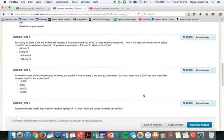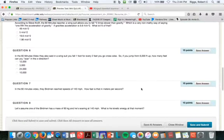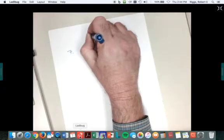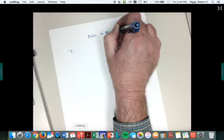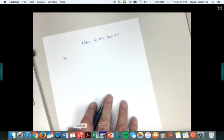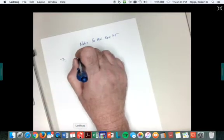Okay. In the 60 Minutes piece, the Birdman reached speeds of 140 miles per hour. So I'll start with question 7, though. One more time. So once again, on question 7, let's see, this is notes for mini quiz 5. Okay, notes for mini quiz 5. On number 7, we had 140 miles per hour.